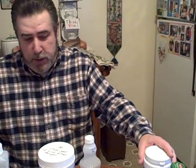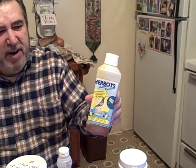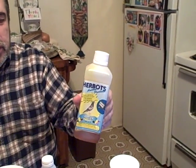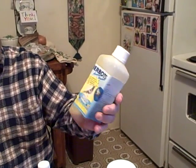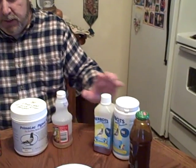I'll mix either with this oil on a Friday, which is also from Herbots. It's a 5-in-1 oil. It's got garlic oil, cod liver oil, fish oils, and safflower and all kinds of different oils in here. These two will be mixed on like a Friday.